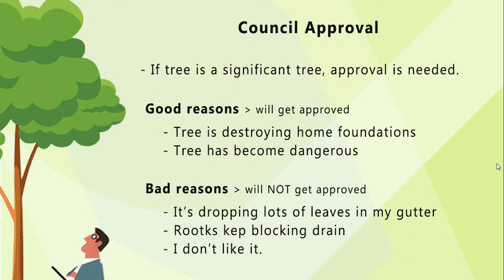Now, there are some good and bad reasons. If you go to council, they're always going to ask you a reason why you want to remove this tree. If you say because it's dropping leaves, it's filling your gutters, you're sick of raking things up, it's blocking your drains, or you just don't like it, they're not going to give you approval.